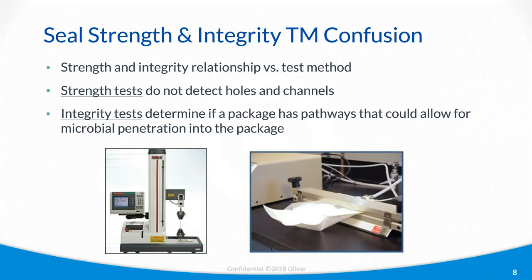Another fundamental that we have to cover is the confusion between seal strength and integrity. I think that the confusion is because people are focusing on the relationship versus the test methods used to evaluate each characteristic. Basically, seal strength tests don't discover integrity failures like holes and channels, but integrity test methods do. Burst strength testing is one of the most widely misunderstood and confused examples of seal strength versus integrity test methods. And the two common misconceptions of burst testing are, one, that it will find the weakest part of the package seal, and two, that it will fail if a channel or a hole in the package is discovered, therefore becoming an integrity test method as well.